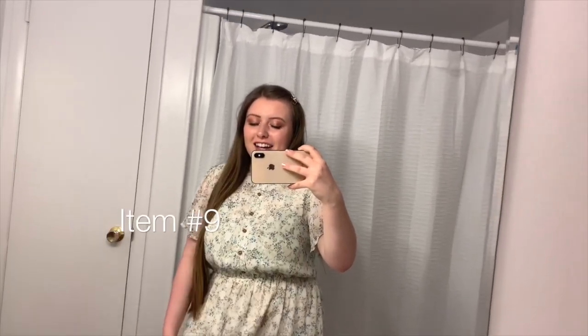Alrighty, last item is item number 9, and this is a dress that I got. I think it is so cottagey, it is super cute, and it fits so, so well. Like, look how pretty it is. It is so gorgeous. I feel like a little princess or a girl from the house on the prairie in it. This is just something I would go on a picnic or go to the beach in. So, so pretty. And also the buttons on here, they are wood.